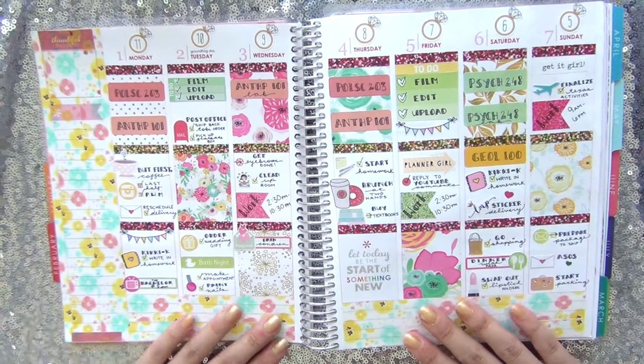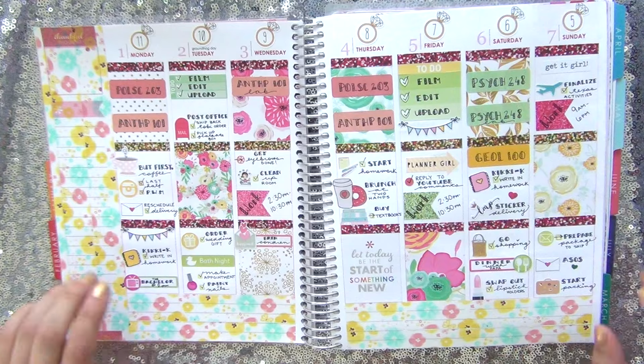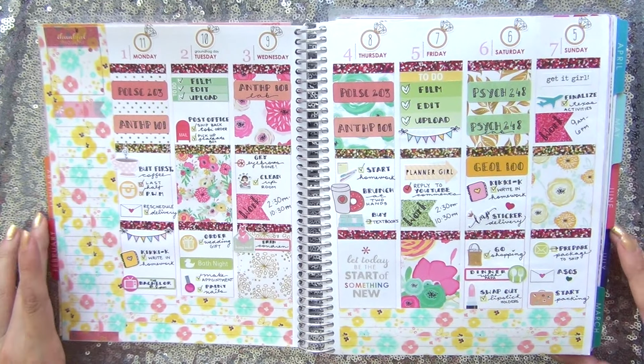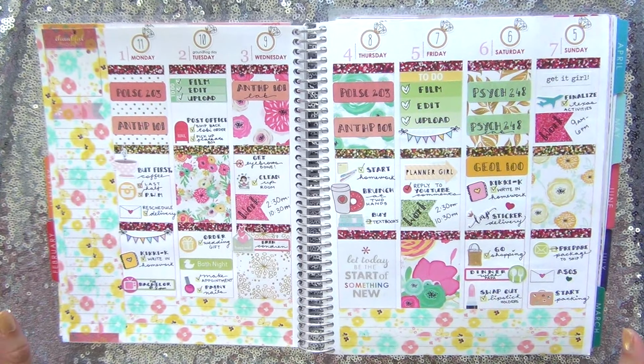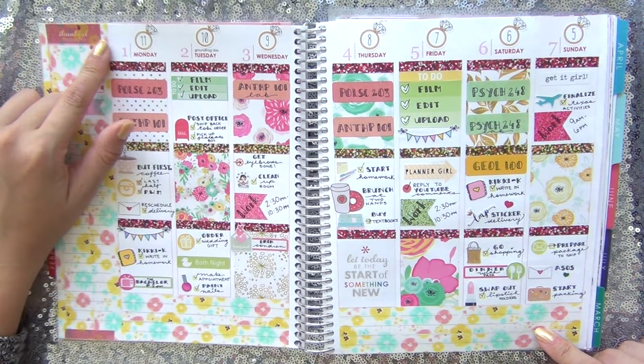Now moving on. Oh, this was my first plan with me. I will leave the link to this down below. You betcha I will. If you guys want to see my first ever plan with me, that took me months to put up. Yeah, I said I was going to start doing plan with me's in January, and then it ended up being February 1st.